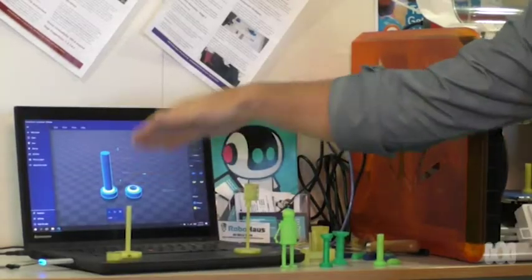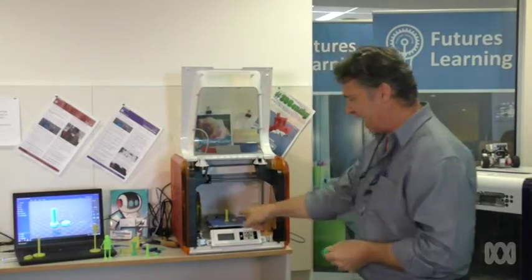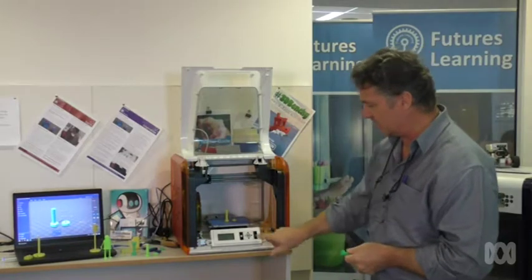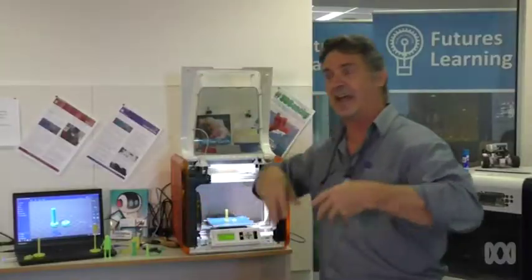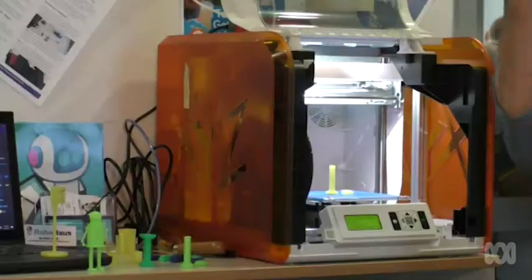Over here's the example of the column, and here we've actually got the column that's been produced and finished in one of these 3D printers here. And there's actually a column that's just been finished printing. I'll turn that light on so you'll be able to see it. So we've been able to take an idea, replicate it, and come up with it. They can actually hold it.